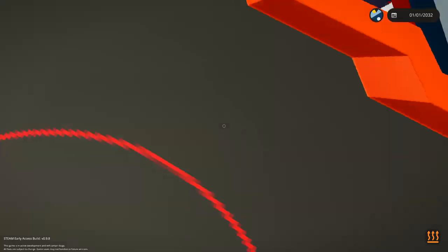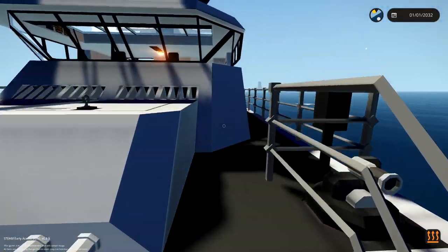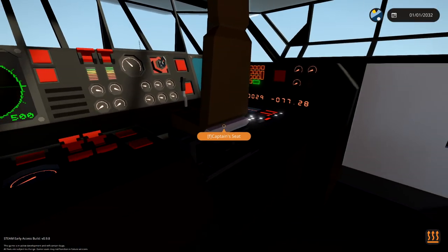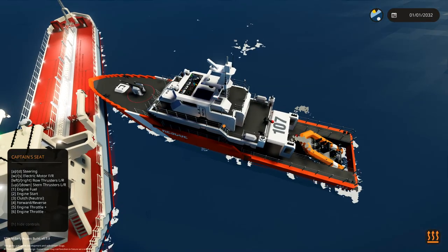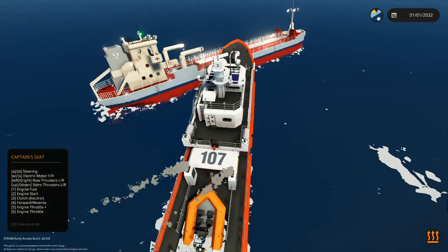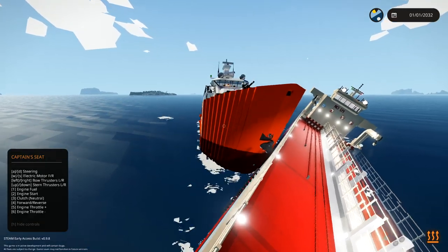Right, well, I've just jumped from up there onto here, and because we've actually saved the day and everything is A-okay, we can get out of here now, so let's get inside our little boat and make a quick escape. Actually, maybe we can push the tanker over for no reason. I don't know why we need to do that, but here we go. Push! Maybe we can push it all the way over. Oh! Nah, there's no way. Nah, we can't.